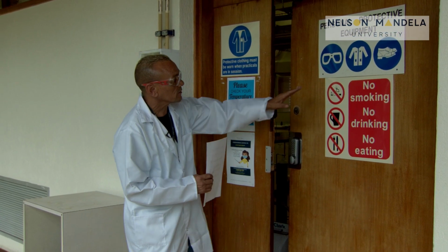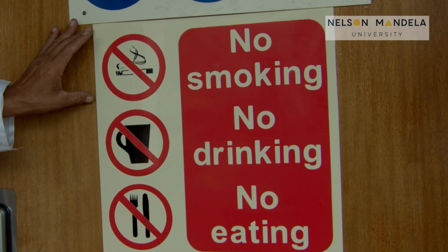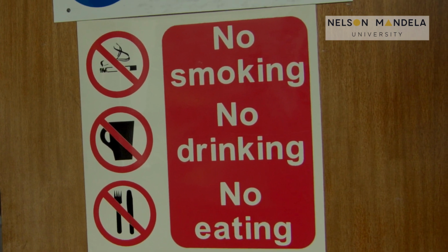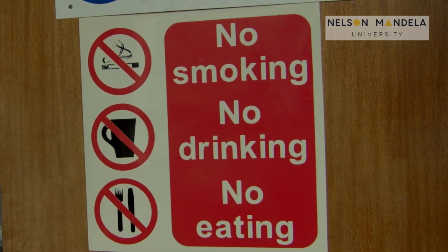We also have very important signs, which are regulations. No smoking is allowed inside there, no drinking is allowed, and no eating is allowed inside the lab.